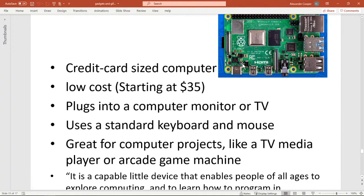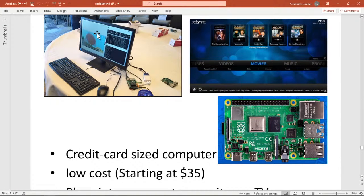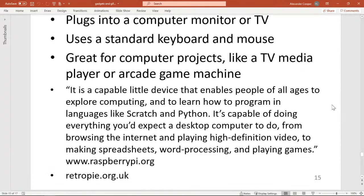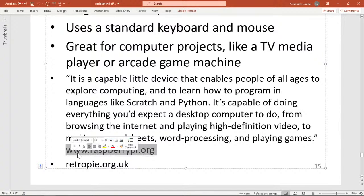They start off at $35. They get a little bit more; the average with the kits, because the $35 doesn't come with the power supply or a memory card, is probably about $60, $65 or so, depending on what you get. You may want a case with it, and just use an old monitor that you have, and a USB keyboard and USB mouse. Lots of fun projects you can do. Great for computer projects like a TV media player or arcade game machine. They talk about how capable it is. It can run 1080p movies and then do spreadsheets and stuff like that. So raspberrypi.com, .org.